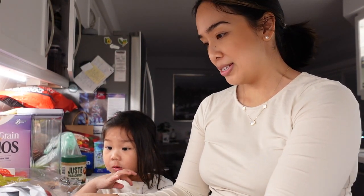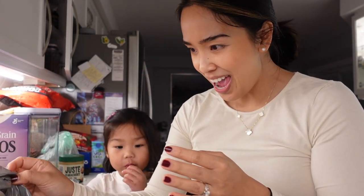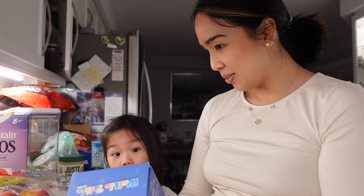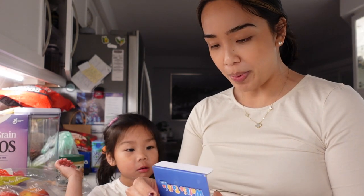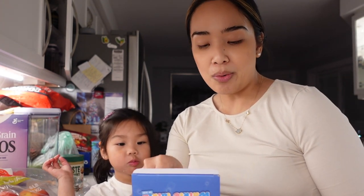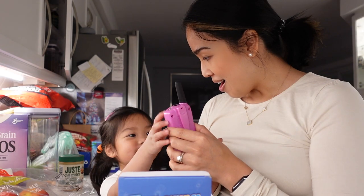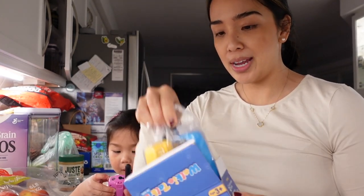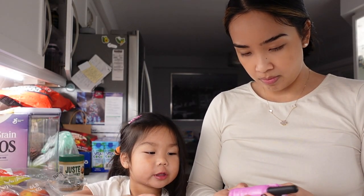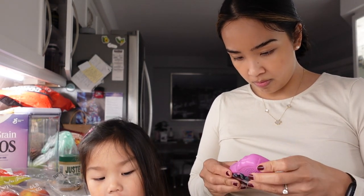Okay, our Amazon order has arrived. I bought some of these mesh bags for when I do laundry. But more excitingly, what do we get? Walkie-talkies! Can I have your pink one, please? You can have the pink one, okay? Mommy's gonna put batteries in it. We figured we'd get walkie-talkies so that when Chloe's playing in the basement, she can still call us. Pink one for Chloe. This is a three pack. So there's a pink, a blue, and a yellow. So we don't like these batteries.